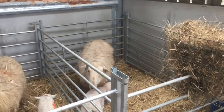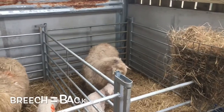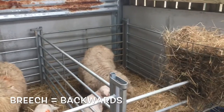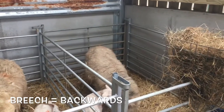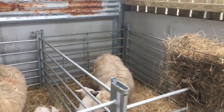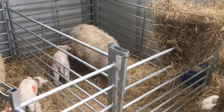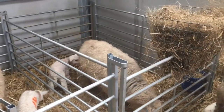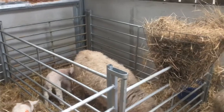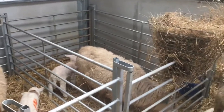Welsh ewe in the corner there, whose lamb was born yesterday, a breech birth. To be honest, the first breech we've ever had survive. We had one a few days ago that didn't make it. So it's good that they're surviving, and it's actually quite a nice little lamb, really. Not 100%, but it's full and seems solid enough.